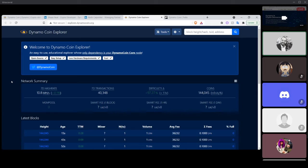And so far, it's 144,045 blocks as of this moment. Unbelievable. With no interruptions, right? There's been no shutdown. Have you had any hard forks?